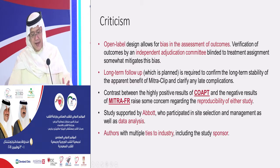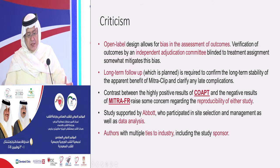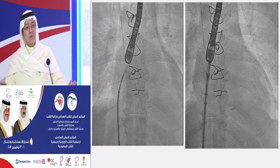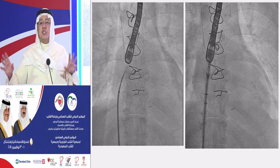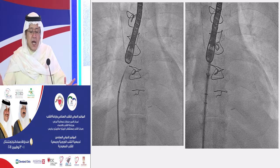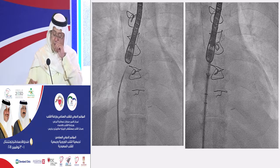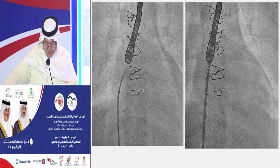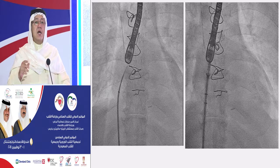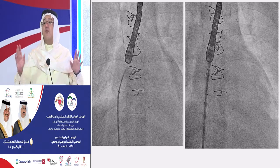As with any article, there is the contrast between the highly positive result of COAPT and the negative result of MITRA-FR. There is some concern regarding the reproducibility of either study. And the bottom line is that, in my opinion, the same cohort of patients as in MITRA-FR showed a major difference in outcome regarding mortality, symptom improvement, and rehospitalization. I was at TCT during the discussion, and I think the key issue is that patients need to be really on good medication and receive CRT-D or ICD if indicated before considering MitraClip.